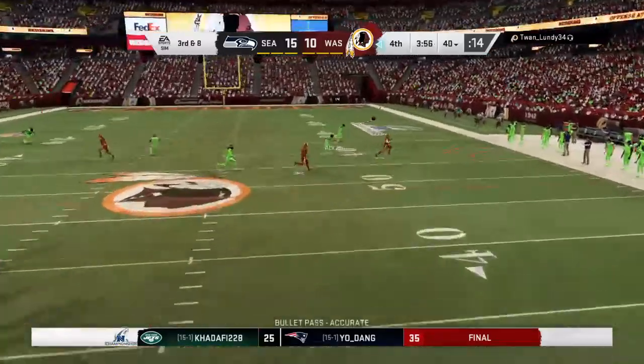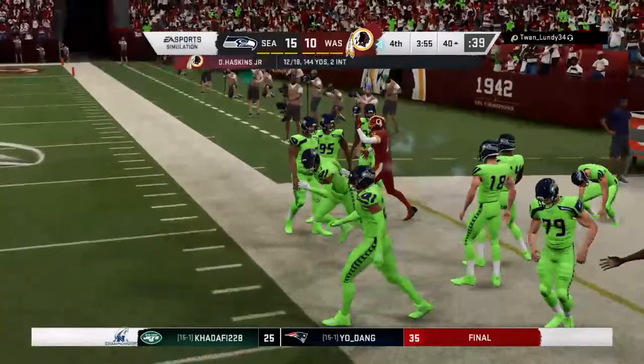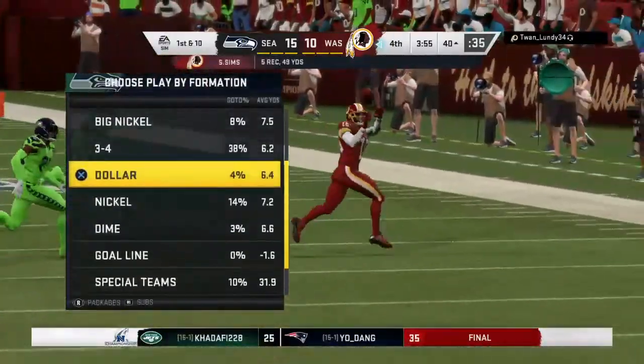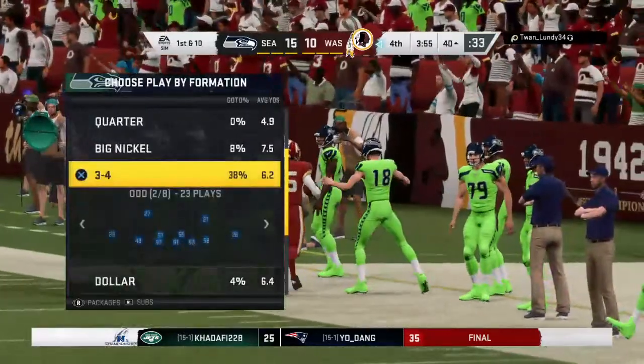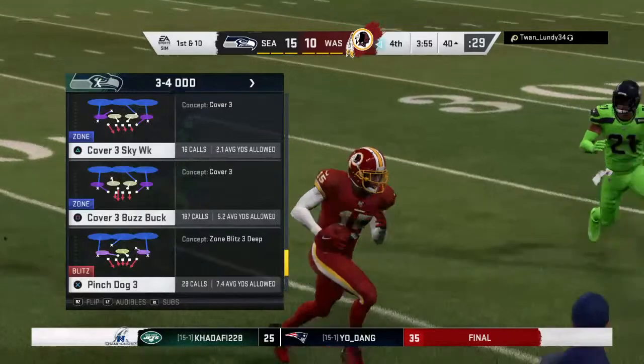Haskins on 3rd down. Open man is Sims. He's got it. And he's able to get this to the 40-yard line before he's out of bounds. His 5th catch tonight, and it's good for a first down. First and 10 at the 40-yard line.